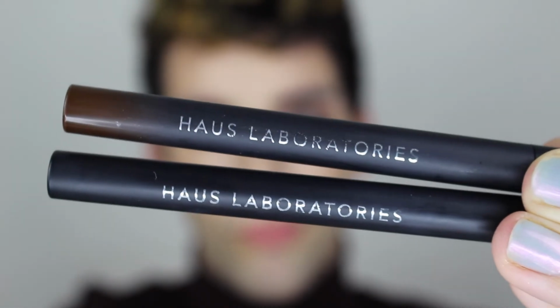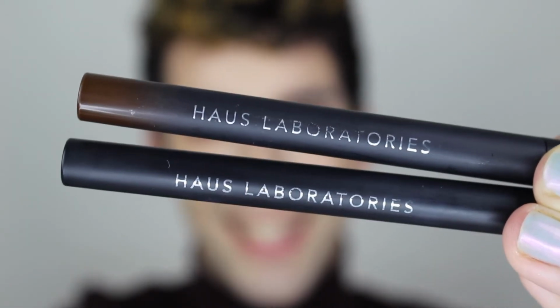Time for liner. For eyeliner, I'm going to be going in with the two House Laboratories liquid eye liners. The black eyeliner is called Punk, and it is a matte finish. And then the brown eyeliner is called Whiskey, and that is a demi-matte, so it leaves a tiny little bit of a shine.